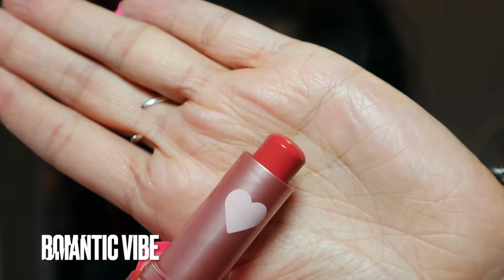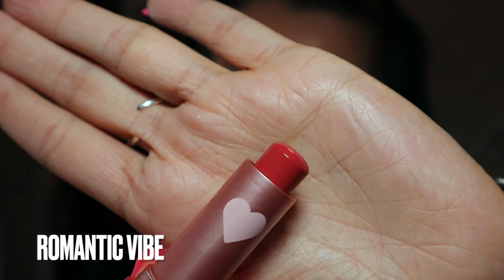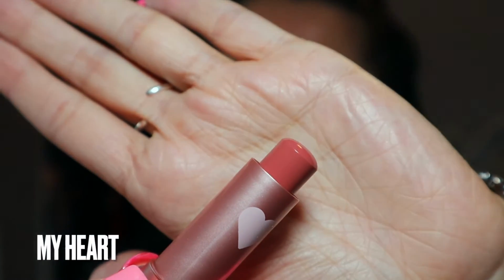Next up is Romantic Vibe, and this shade I think might be a favorite. Yes. Romantic Vibe is going to be a color I wear pretty much every day. This is one of the only pinky shades that I feel looks good on me, and I'm obsessed with it.